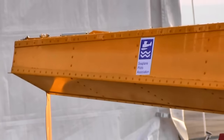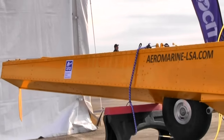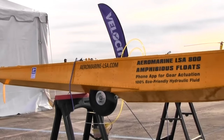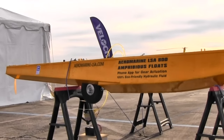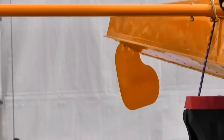If I said, okay, I want the deluxe model, I want everything you've got with this engine, and I want amphibious floats. Well, it's about 10,000 more, so a fully loaded aircraft, amphibious, is about 60,000. Wow. There's very little under 200,000 that compares to that. Yeah, I would guess so.